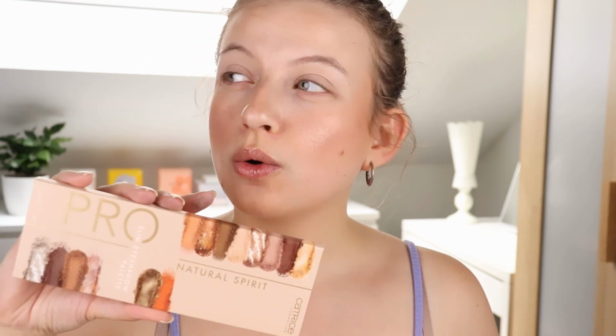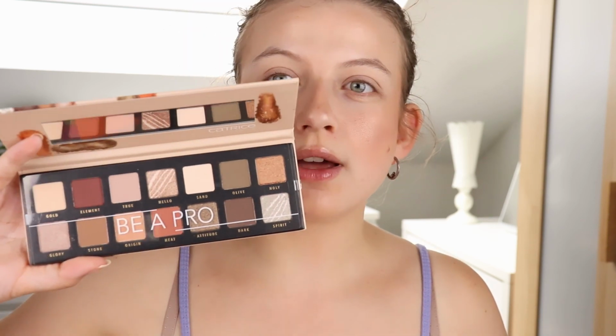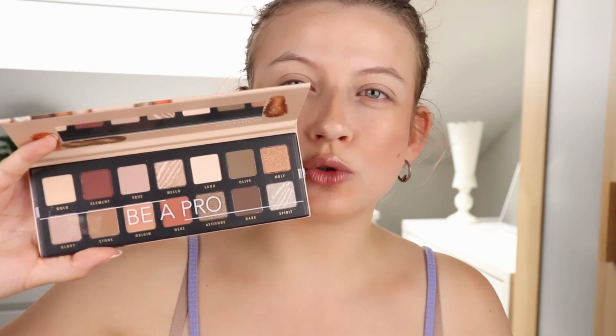The other eyeshadow palette that I ordered is this Pro Slim eyeshadow palette, Natural Spirit. So Catrice has had these types of eyeshadow palettes in their collection for quite a bit. They've had different color stories. I feel like they've had this for a couple of years, but I never really felt like trying any of them because I didn't really love the color stories that they had, but I thought this one looked pretty interesting. This one has some warm tones, some cool tones.